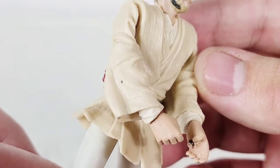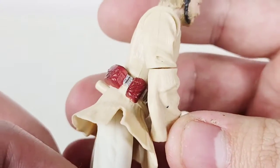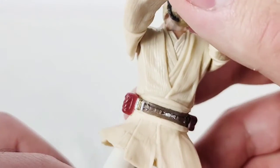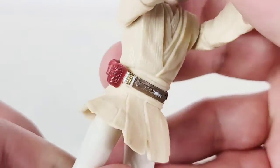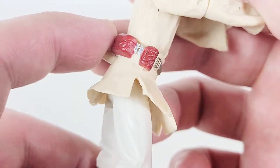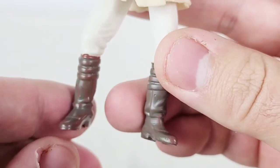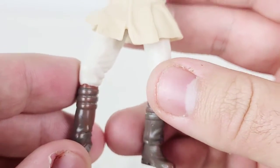Nice details on the robe, and unfortunately there are some paint defects on here. But he's got a nicely painted and detailed belt with some pouches on it. And there's a big button, but we'll get to that later. And you got these boots, which unfortunately I think the legs are a little warped.